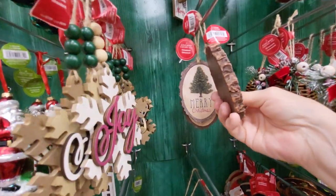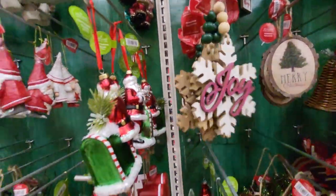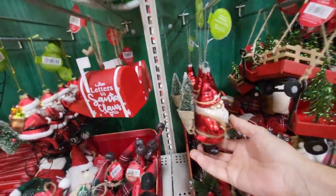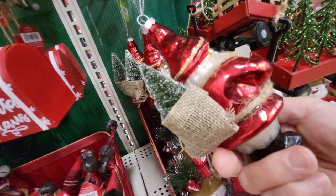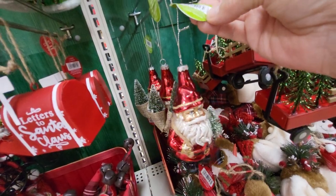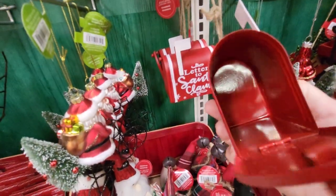Merry Christmas looks like a piece of wood. They have joy on a snowflake. There's a wagon with trees. Oh, look at this, an old-timey looking Santa Claus. And this one is $15. So we have letters to Santa.